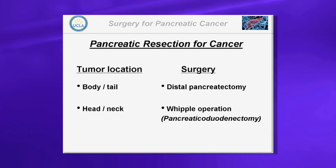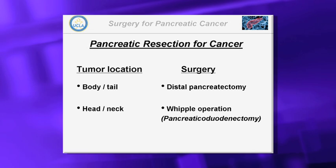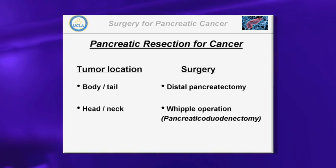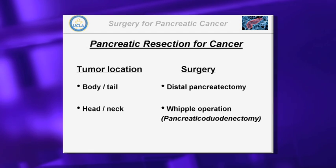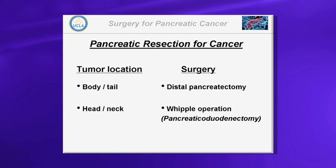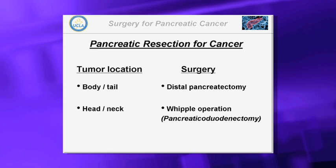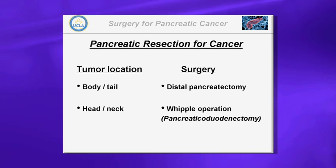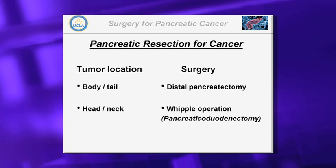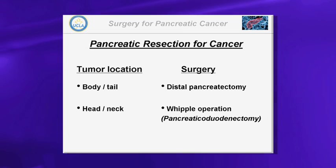The resections that are performed for pancreas cancer depend on where the tumor location is. Tumors that are located in the body or tail of the pancreas are taken out with a distal pancreatectomy and splenectomy, which we will animate yet again in just a couple minutes here. Tumors in the head or neck of the pancreas are removed by a Whipple operation or a pancreaticoduodenectomy, which we'll more comprehensively define. Okay, so we're going to animate our tumor in the tail of the pancreas again here.